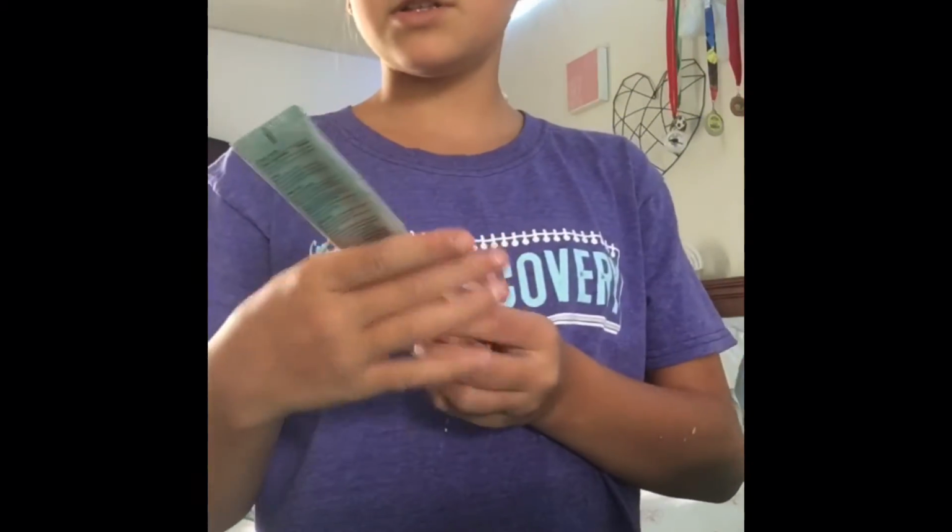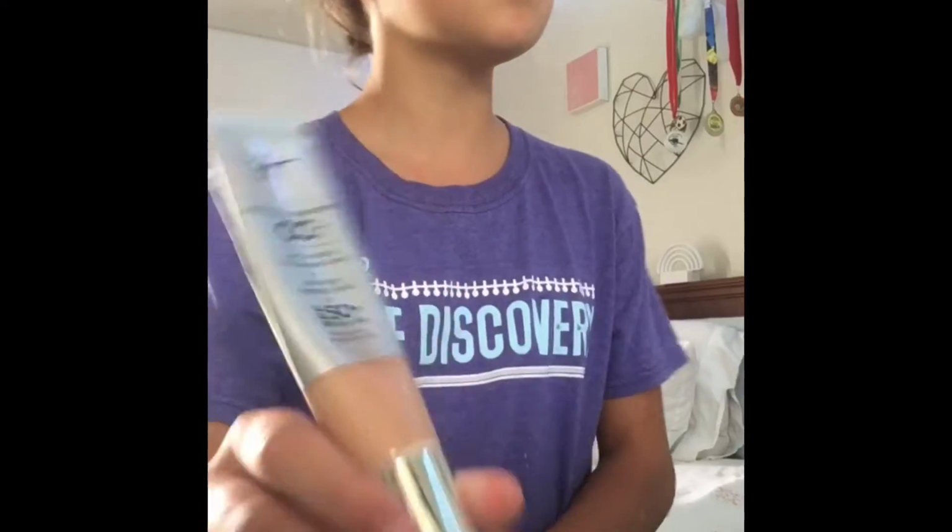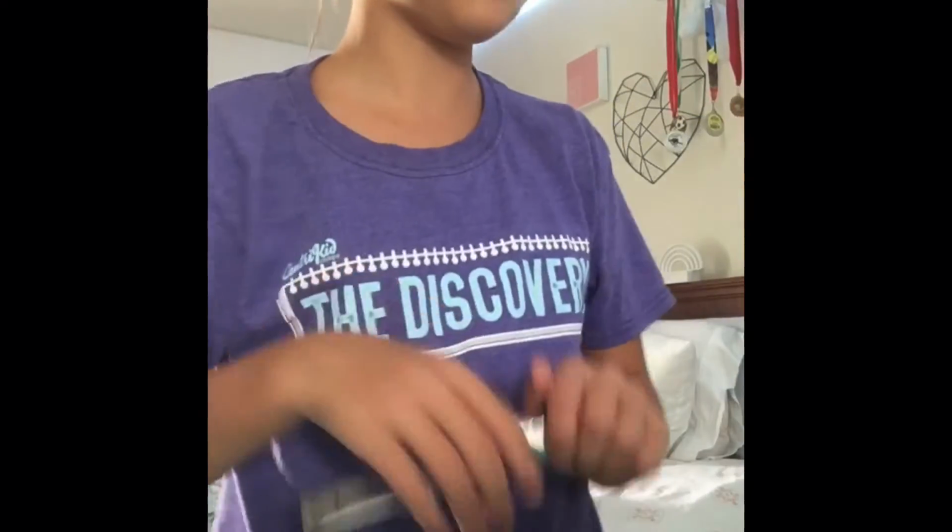So the stuff I'm using is this CC Plus. It is shade neutral medium.